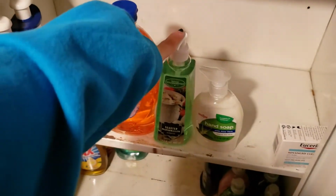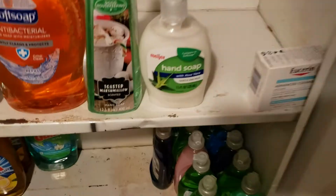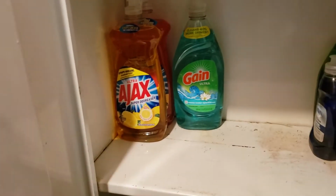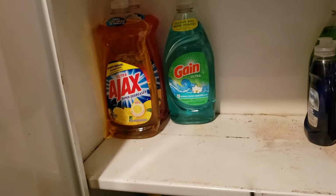This was 25 cents at the dollar store because Dollar General had that 25-cent sale. This was on clearance at Meijer's as well. And then the Eucerin bar I got really, really cheap. Then I have Ajax and Gain. Now that is one thing we don't always use in our household, but I got them pretty cheap, so I decided to keep them in case we need them in between.